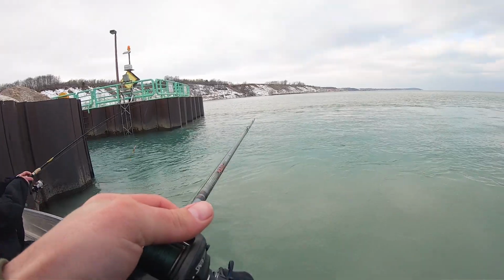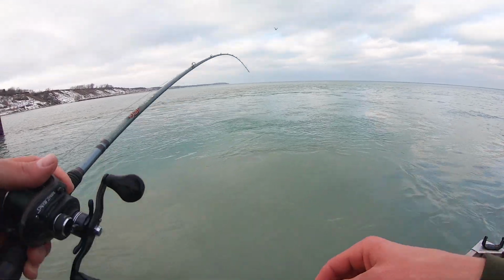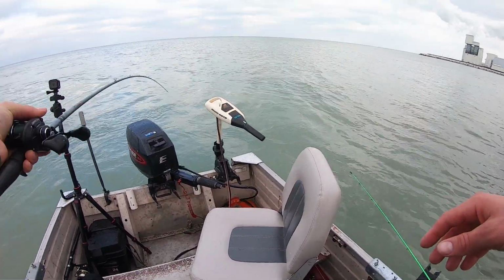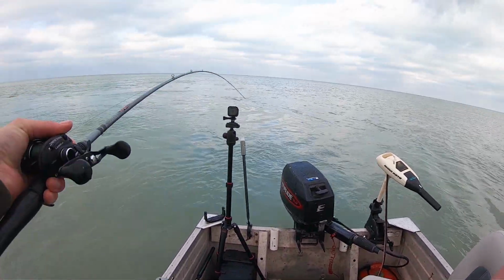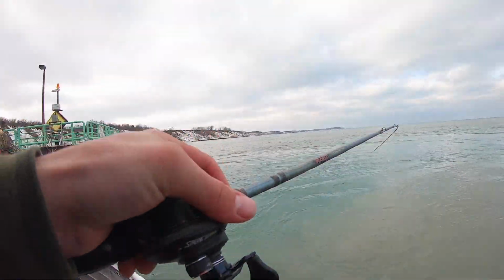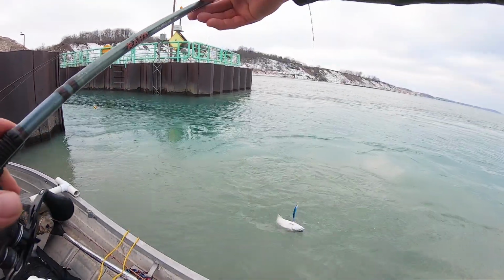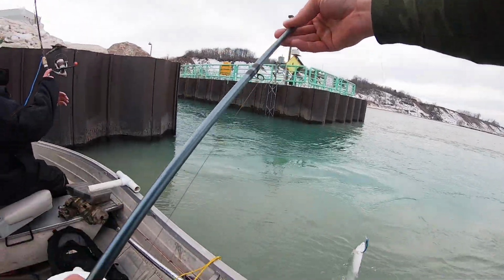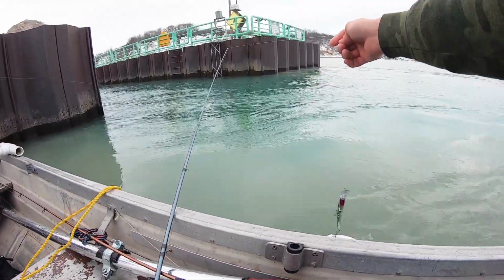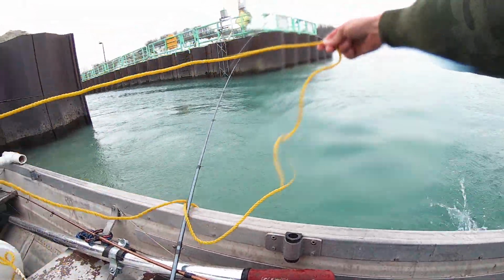These things are crazy, crazy energetic. Wow, these things fight hard. I have like 30 pound Power Pro on this rod, so I can horse them in pretty well. So they hit it, and then it comes out of their mouth when they're fighting them. I hooked it in the mouth first. Whoa! Oh shoot.